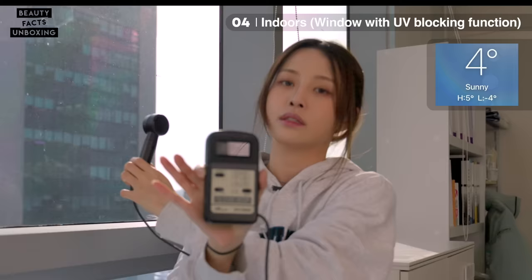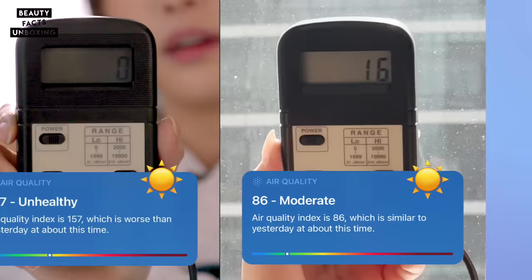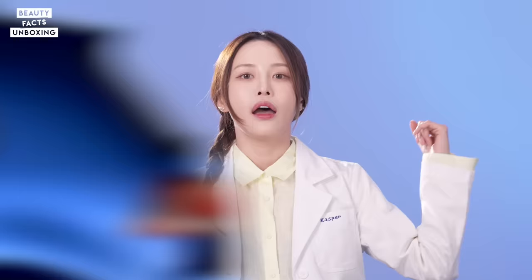On this day, we had bad air quality, but on a clear and bright day, UV levels can be measured even though the window has UV blocking function. So take note. So now that I've checked the indoor UV index, I found out that not all UV rays are blocked out, even when you're indoors, unless there's a UV blocking window. Then how about inside of a car?